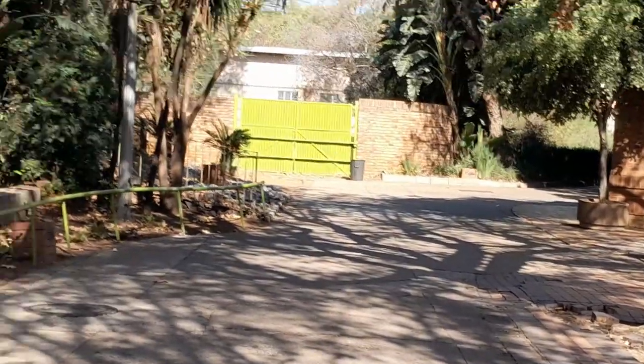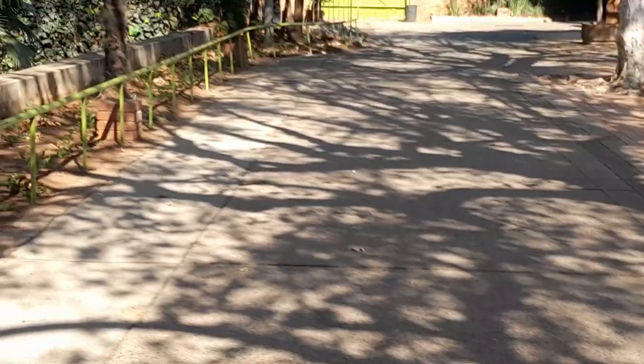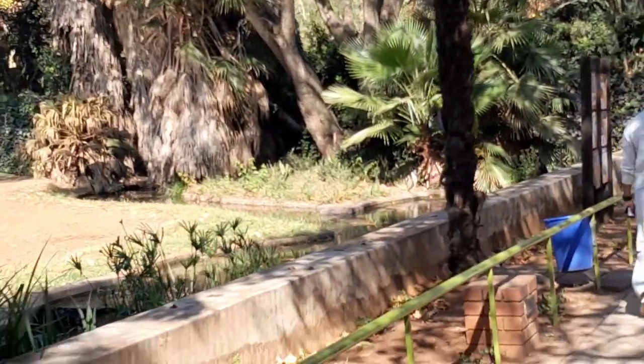Hey guys, we're going to the waterfall and I hopefully see some lions. Okay, here are some giraffes, guys. The epitome of every zoo.